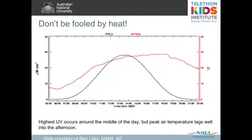Again, you need to be guided by the UV index. Don't look outside and say it's sunny or it's cloudy. Who's been burnt on a cloudy day? It still comes through. So you do need to be guided by the UV index, not these things that we think of as proxies like heat.